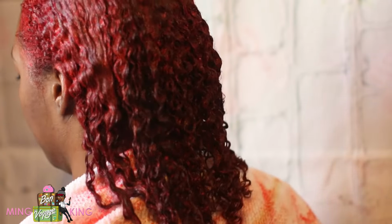And you see how I was applying it before and it looked kind of random. I went back in it again and I raked it and did all of that. That's why it looks more distributed than it did before. But, like I said, I ran out of product. This is the back.